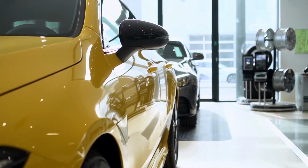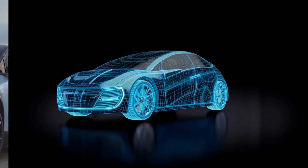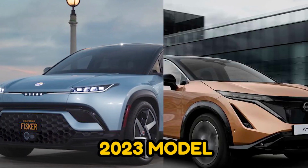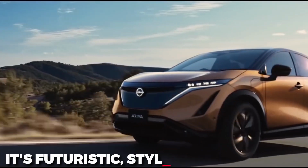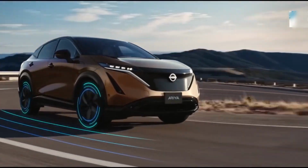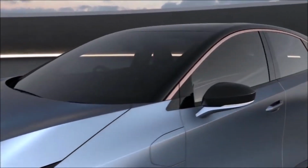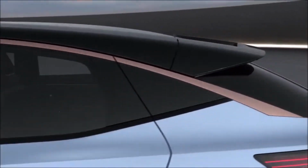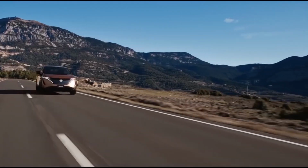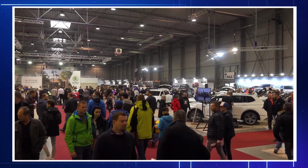Exterior and design make both EVs formidable competitors. Both are tiny SUVs, but the Ariya has sportier styling and sharper curves than the Ocean. It's futuristic, stylish, and classy. Ariya's torque split technology lets you pick front-wheel drive or front and rear-wheel drive. Front-wheel models can reach 60 miles per hour in 7.2 seconds, while all-wheel drive can accomplish it in under 5 seconds. When buying an electric automobile, the range is essential.